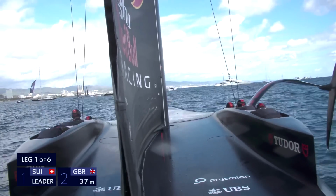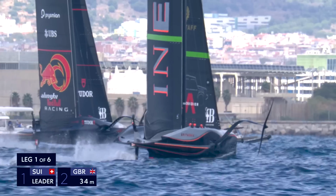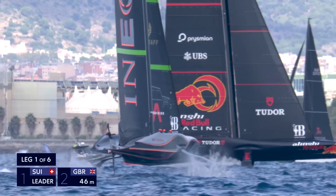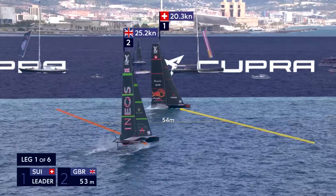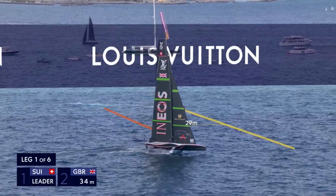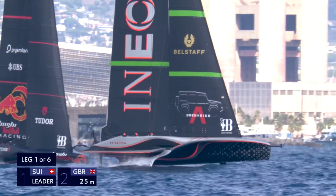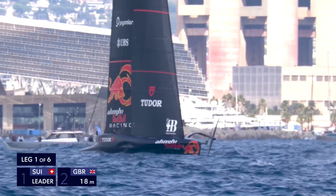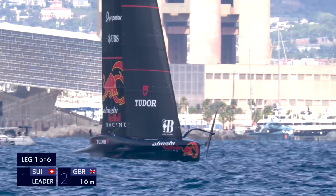Very light. 2, 1. Ball's going down. Back shot. And tacking. The Swiss have to be careful. No problem. En mode attack before. This tack here. Oh, and they've entered the foil. Press. That's a huge loss for Alinghi Red Bull Racing. Pressure on INEOS Britannia. Oh, a really slow tack there by the Swiss team. Pressure coming back. Okay, happy to go now.